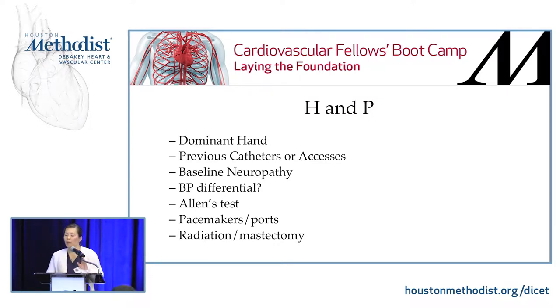Also do an Allen's test. Look for pacemakers. I tend not to put a fistula or graft on the side of the pacemaker because you'll likely have problems down the line, and also ask if they've had mastectomies or radiation.